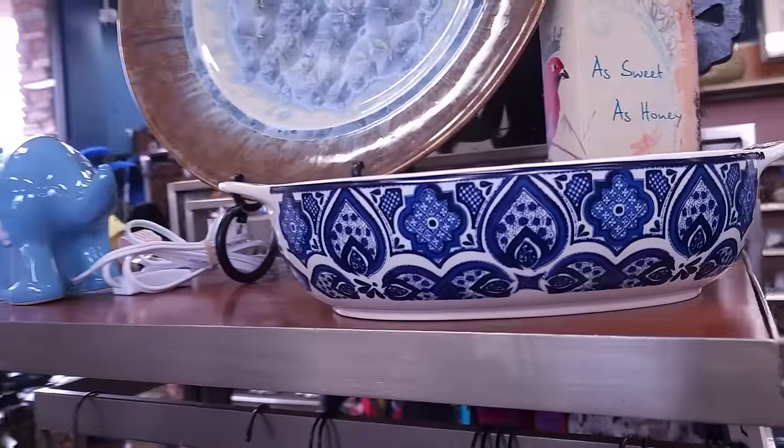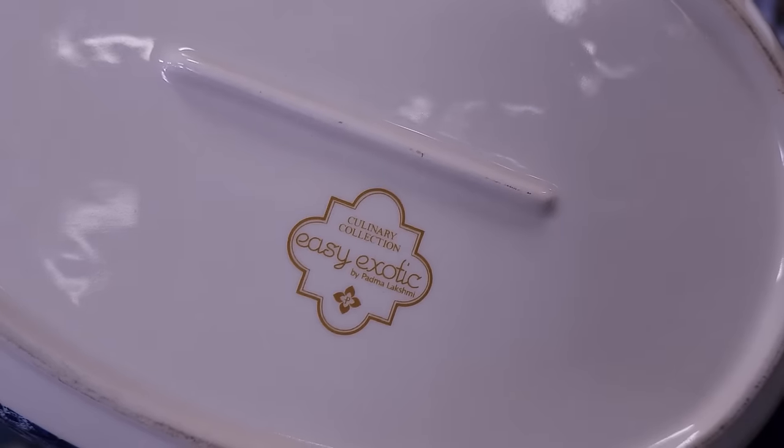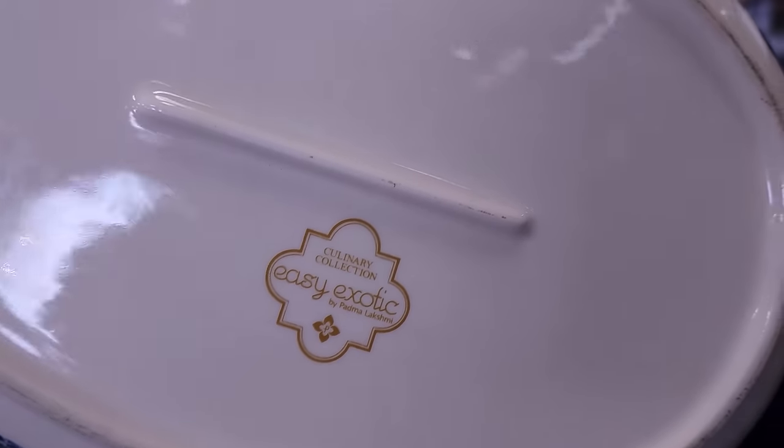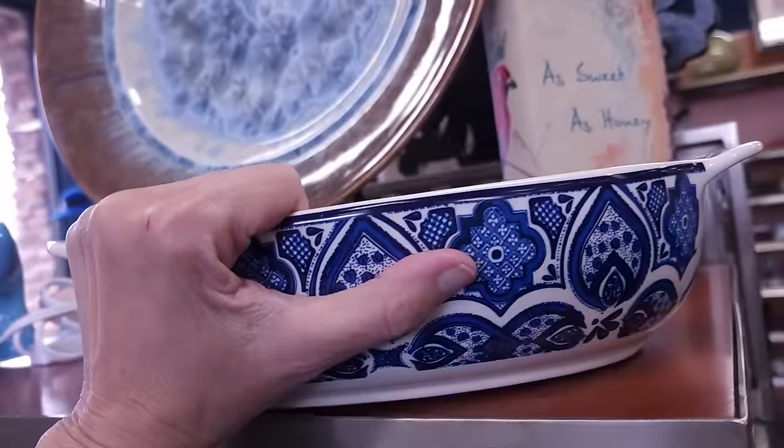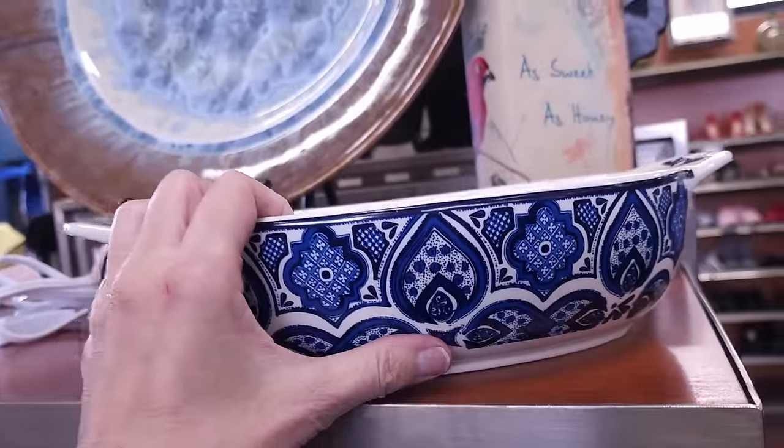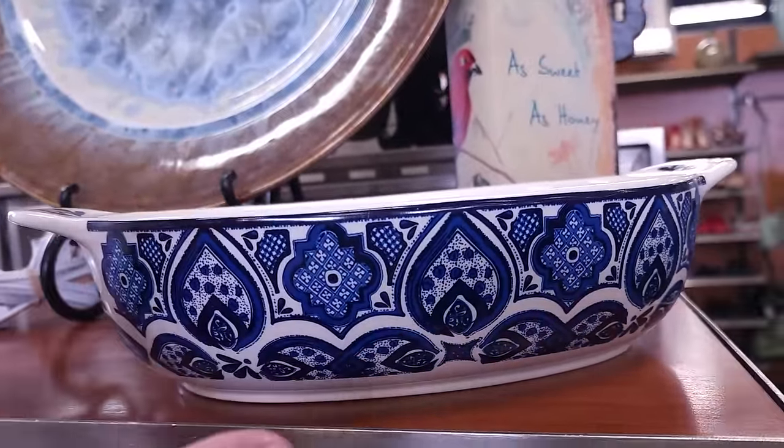Ooh, that's a pretty piece. Look at the pattern on that. What's that? Easy Exotic by Padma Lakshmi Culinary Collection. That's quite nice, actually. Again, it's big though. I'm really trying to get away from the big things.